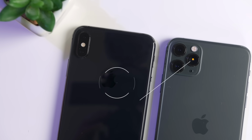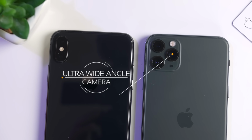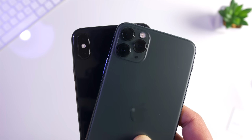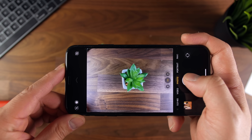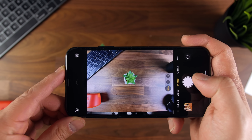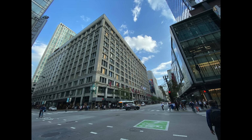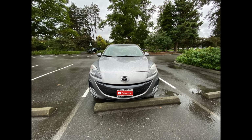Now as far as the back cameras are concerned, the most obvious difference is going to be the addition of a third, ultra-wide camera on the 11 Pro Max, making for 3 rear cameras total as opposed to the older model's dual camera setup. And to be honest, it's kind of a big deal. The ultra-wide angle lens is awesome for a lot of different uses, and it really enhances the overall utility of the camera suite as you have a lens for almost any occasion. I would say it's not critical in terms of having, but it's definitely a nice to have.